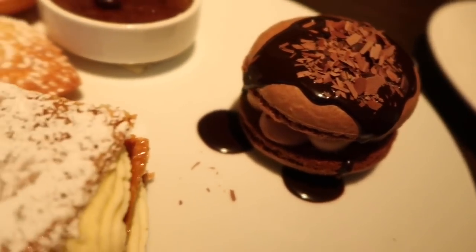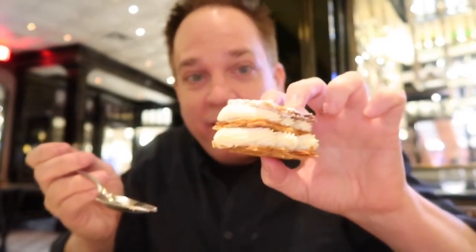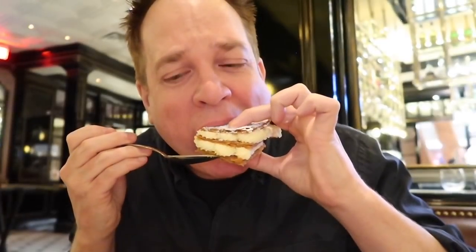This is the Valrhona chocolate macaron, the cheesecake mille-feuille, and the espresso creme brulee. Espresso creme brulee, got some espresso beans on it. That's good. That's an intense coffee flavor. Cheesecake mille-feuille. A lot of layers here. I think it's gonna fall apart when I bite into it. Sweet and creamy, and didn't fall apart.